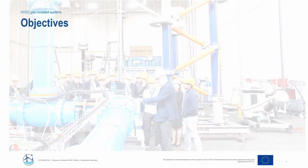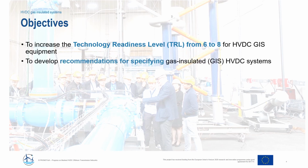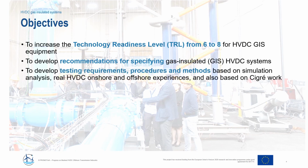The Work Package 15 has been formed to make a substantial contribution here: to increase the technology readiness level for HVDC GIS equipment to the highest level, to develop recommendations for specifying and testing of gas-insulated HVDC systems, to develop testing requirements, procedures, and methods based on simulation analysis, real HVDC onshore and offshore experiences, and also based on the SECRET work.